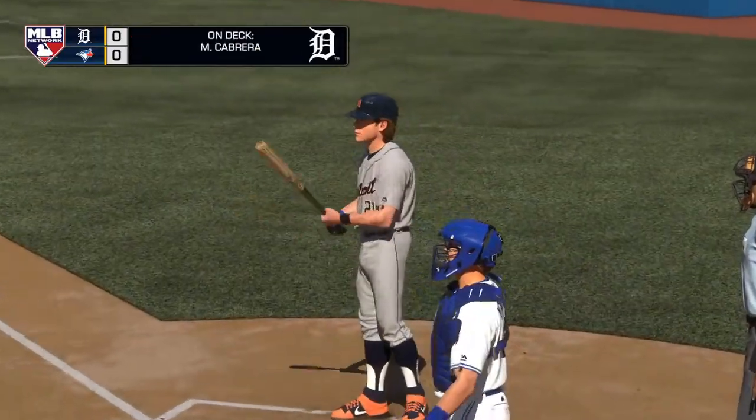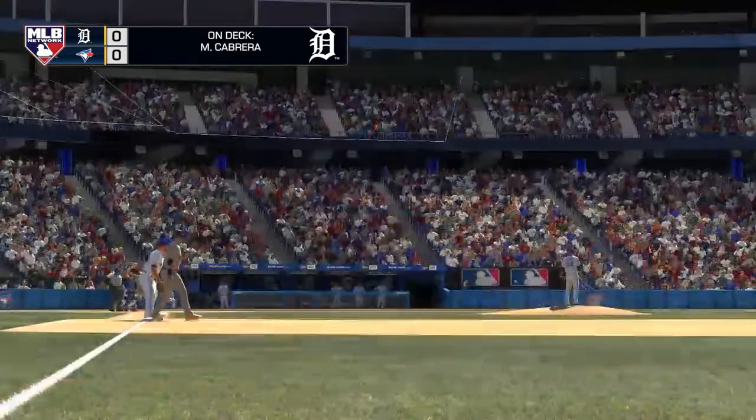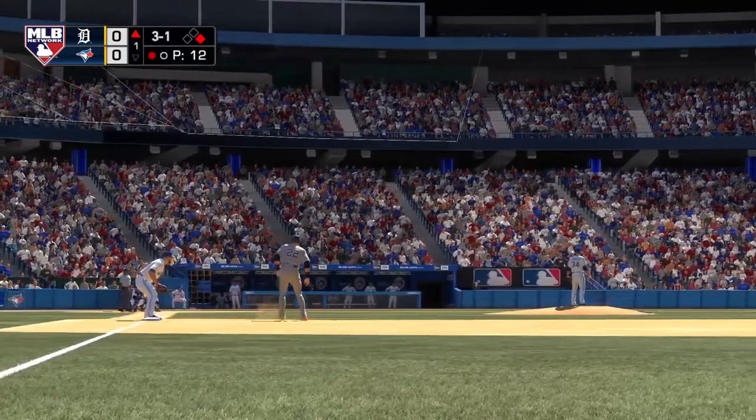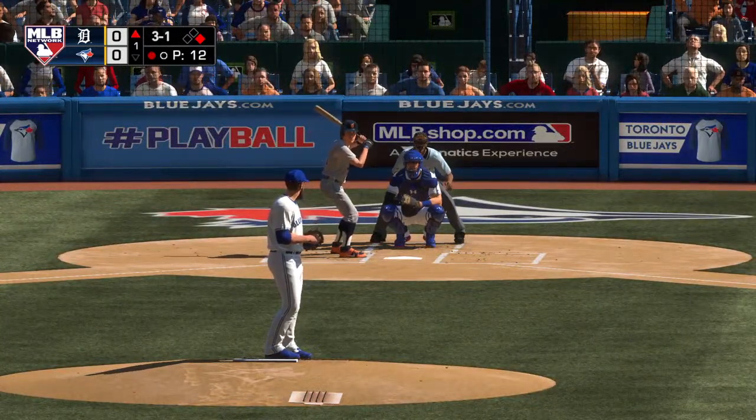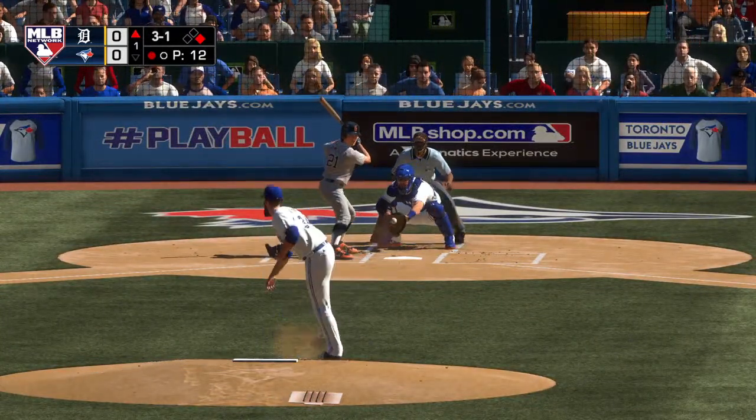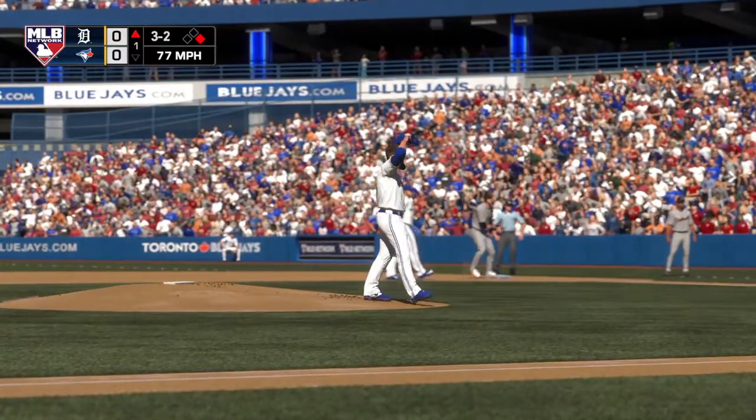We're seeing a good AB here from the 3-hole hitter. If he can work a walk or pick up a hit here, he's going to put that cleanup guy in a really good position to do some damage in this first inning. 3-2.